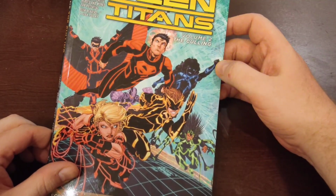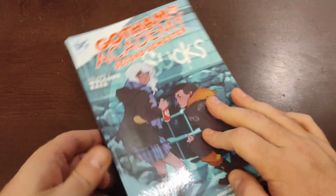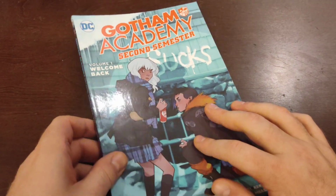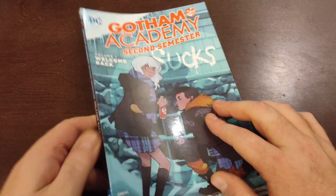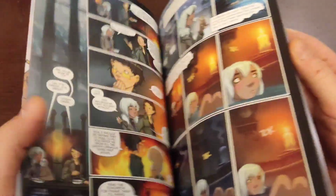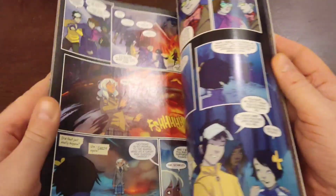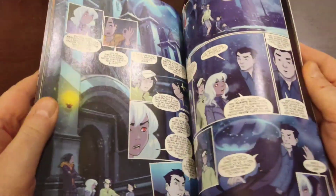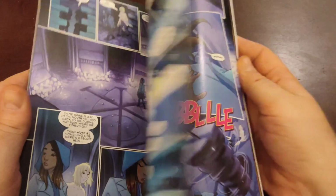these existing characters. Here I've got Gotham Academy, the second semester, volume one. Guessing that there was an original Gotham Academy season that was short lived, like a mini or maxi, and then this is like a second one. This I think is from that cringy We Are Robin time period where like all the kids in Gotham can be Robin. It's a movement. It's not just a person.